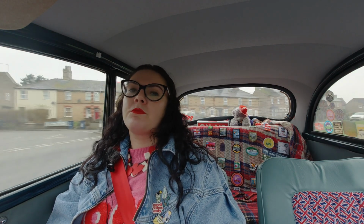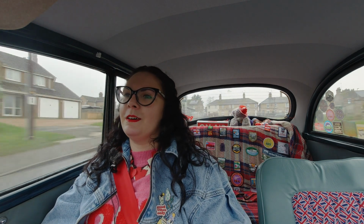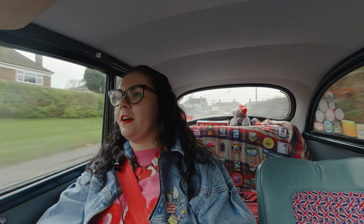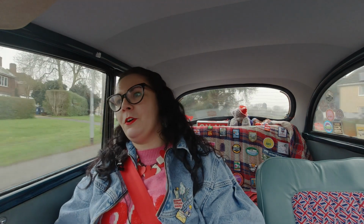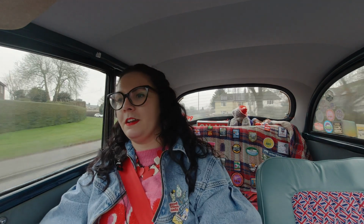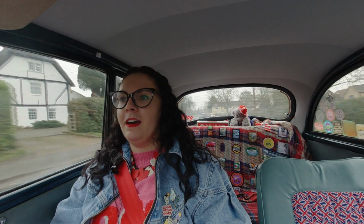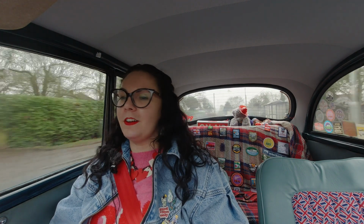Really lovely, probably going to be quite difficult to look after though, and also probably quite difficult to get parts for and keep on the road. But it would be an absolutely iconic car to at least have a day out in, I think. A lovely summer's day in a bright yellow car like that could be real fun and a nice little trip.